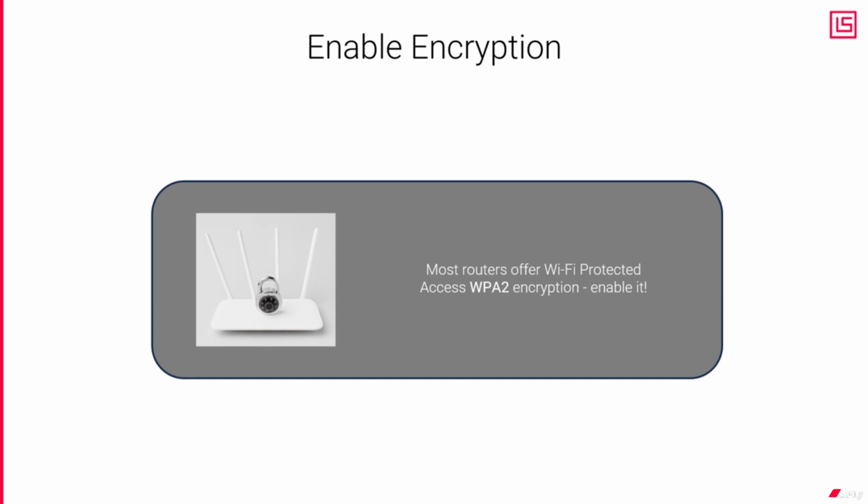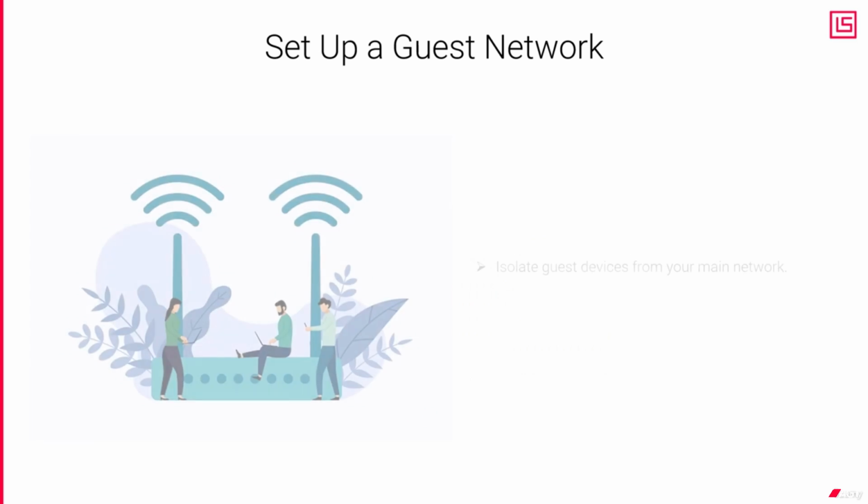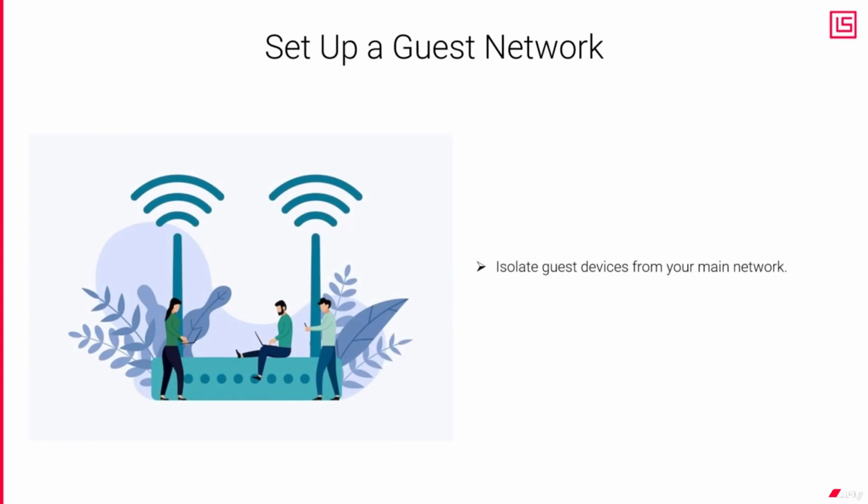To ensure the safety of your data, make sure WPA2 encryption is enabled on your router settings. Having friends over? Don't give them access to your main network where all your work files are stored. First, check if your router supports it, then create a separate guest network with a different password. This way, visitors can browse the internet without jeopardizing your sensitive data.